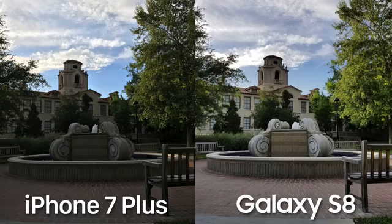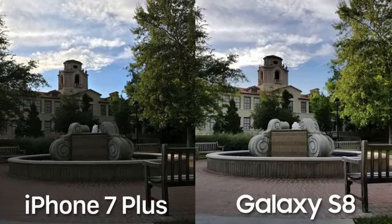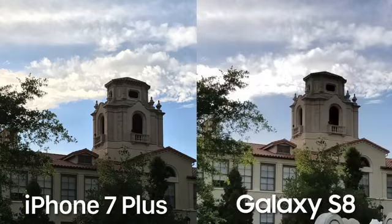So next, let's see how good each camera's HDR mode performs. So here we have a nice little fountain area that's kind of in the shadows with a bright sunny sky in the background. And I think it's pretty clear that the Galaxy S8 kind of spanks the iPhone 7 Plus's in terms of properly exposing the dark area and bright areas. The iPhone 7 Plus's HDR mode just isn't as aggressive as the S8's, and it kind of has to pick one or the other to properly expose. Although the 7 Plus is doing a better job at keeping that information in the clouds.